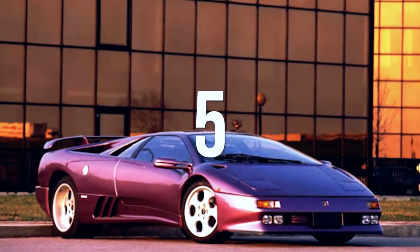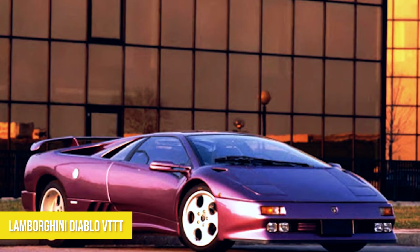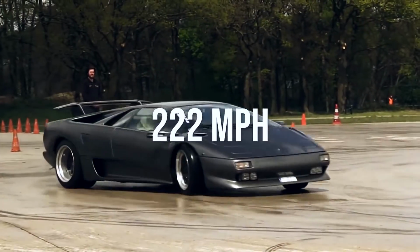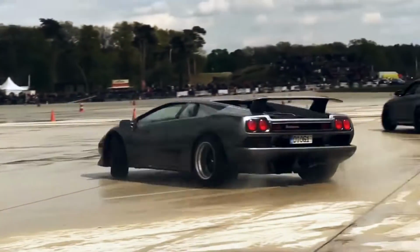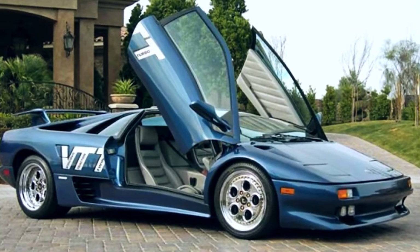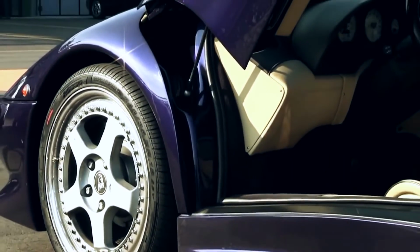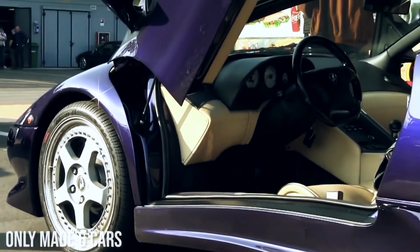Number 5. Lamborghini Diablo TT. Top speed 222 miles per hour. Maybe you've never seen this option as the fastest Lamborghini before. That's because Platinum Motors only made 6 cars.